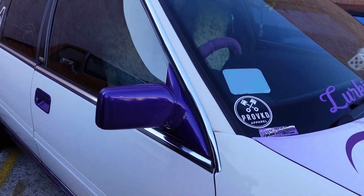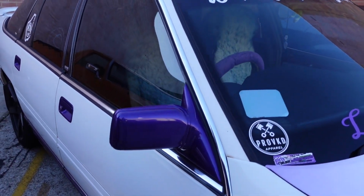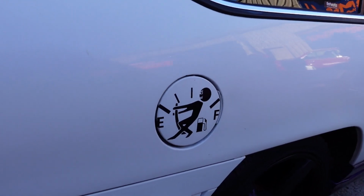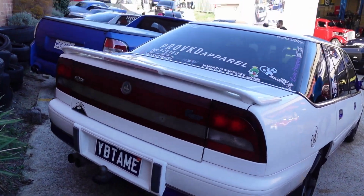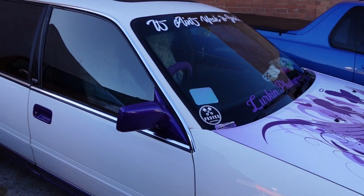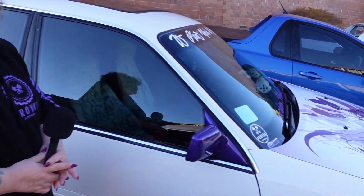Did the custom paint job. Spray painted by trade. So he did here and here. Purple? I love purple. And then I put the sticker on the fuel tank there for fun. And they've got the windows tinted by Tintercar. They've gone now. They used to be in Wangara. It's, as you can see, light here, but darker there because I'm allowed.